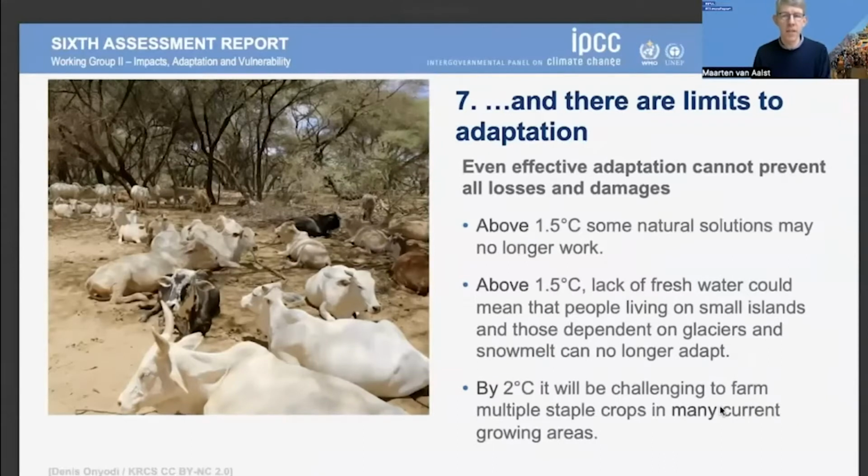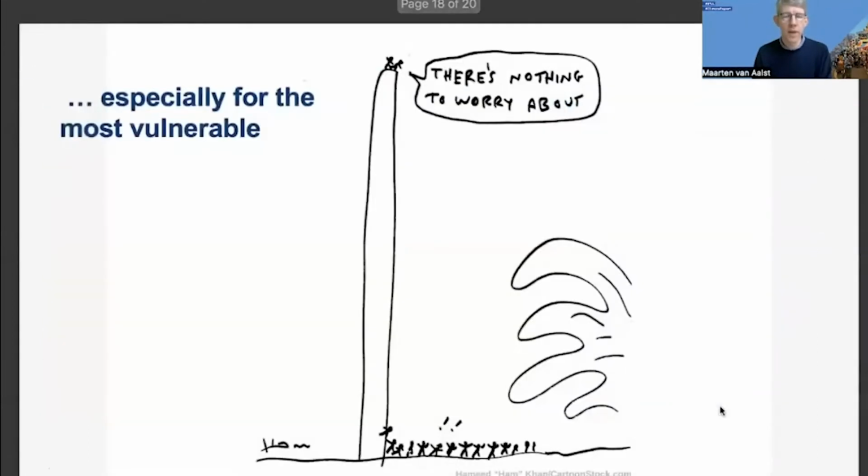Even effective adaptation will not prevent all losses and damages in the coming decades. Above 1.5 degrees, some natural solutions may no longer work. Similarly, lack of fresh water could mean that people living on small islands, and in cases of dependency on glaciers and snow melt, people may no longer be able to adapt in those places. And by 2 degrees, it will be challenging to farm multiple staple crops in many of the current growing areas. These are severe risks that will at some point become unavoidable. And their impacts will be particularly severe for the most vulnerable.